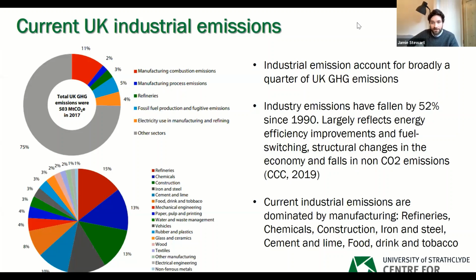But that is largely due to the fact that we've closed down a lot of industry in the UK. With things like steel, which I'll talk about a little bit later on, we now import huge amounts of steel from China and other places. So that is responsible for some of the reductions that we've seen.